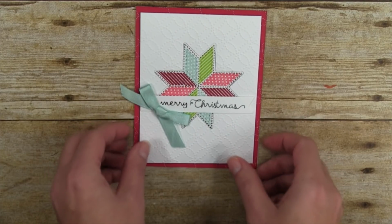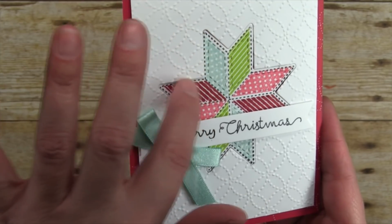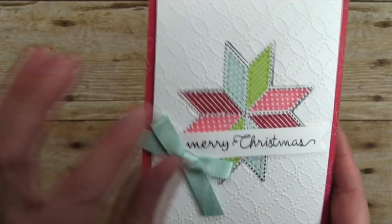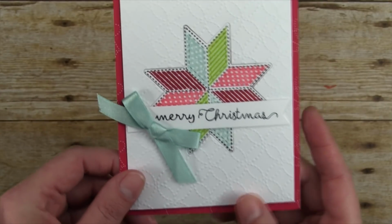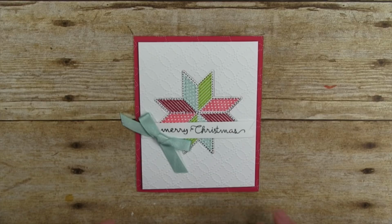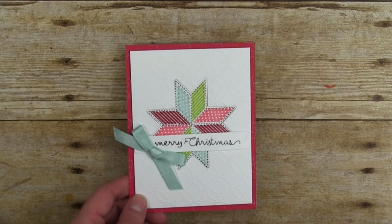Okay, now here's another star. Now this one I'm going to hold up a little bit closer so you can see. They cut the star out of the background and then placed it inside. So it's almost like a window effect there. Oh, that's cool. Yeah, it's a neat effect. It adds some interest to it. And again, you could change out Merry Christmas on this card and make it good for any occasion.